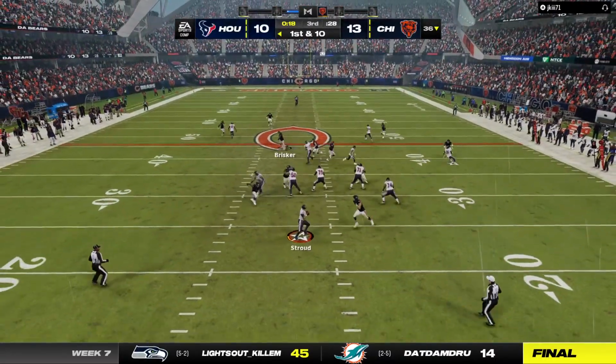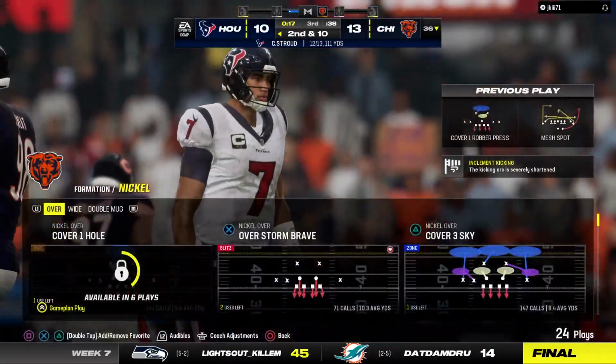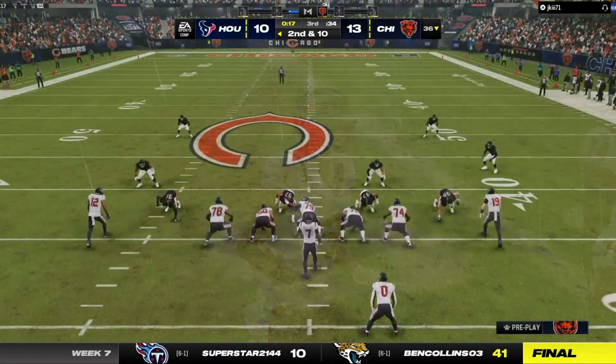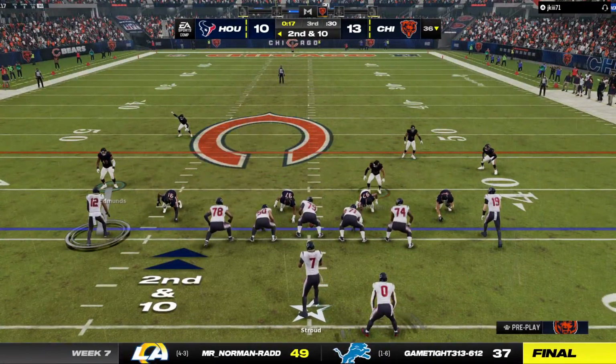Stroud now on first and 10. Oh, the ball comes out on the hit, but they'll say it's incomplete. Maybe a little frustration starting to creep in. The offensive line hasn't done a great job of protecting him in this game. And there he was, hit again as he threw it.